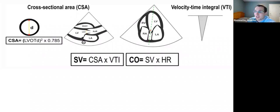And I know the fellows have seen this in our ultrasound simulation sessions. But what we do is we very quickly get an apical 5 view on the cardiac ultrasound, and that looks like this. And all we do is basically place our pulse wave Doppler right at the aortic valve. And we measure the velocity time integral, or VTI, which gives you the flow through the aorta, which ends up looking something like this.